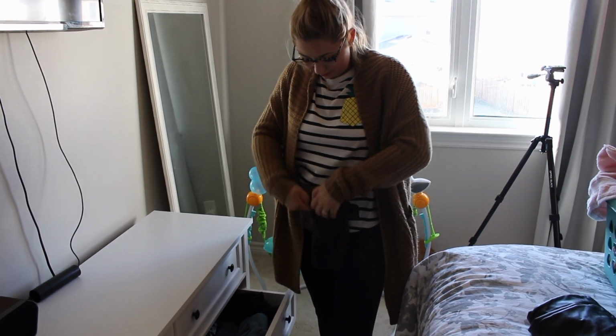The next two tips that I have for you guys have to do with clothing. So when I'm putting away my laundry, I fold all my pants and I hang up all of my tops, with the exception of my jeans. I do hang up my jeans. But when I'm putting away my leggings and my pajamas and Thomas's pajamas and stuff, I like to roll them.